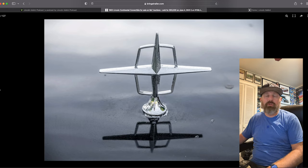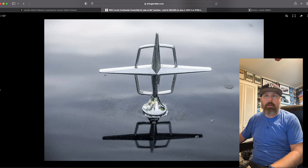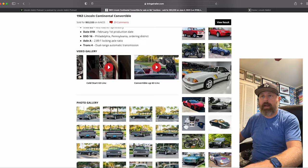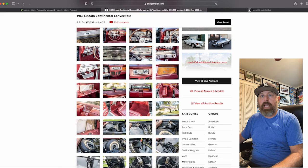These are reproduced, and you could go to who we refer to as the usual suspects, like Lincoln Land, and more than likely buy what you need there. I don't want to go through every single photo, so I'm going to jump ahead here.